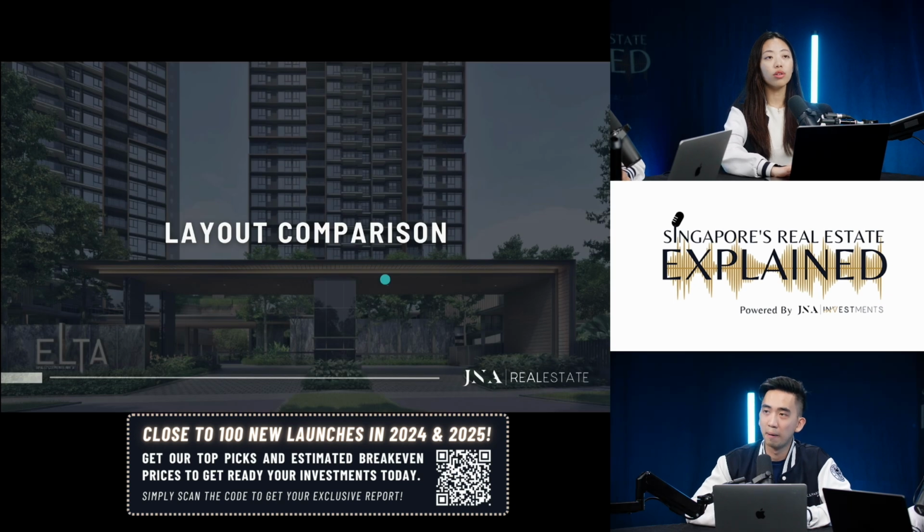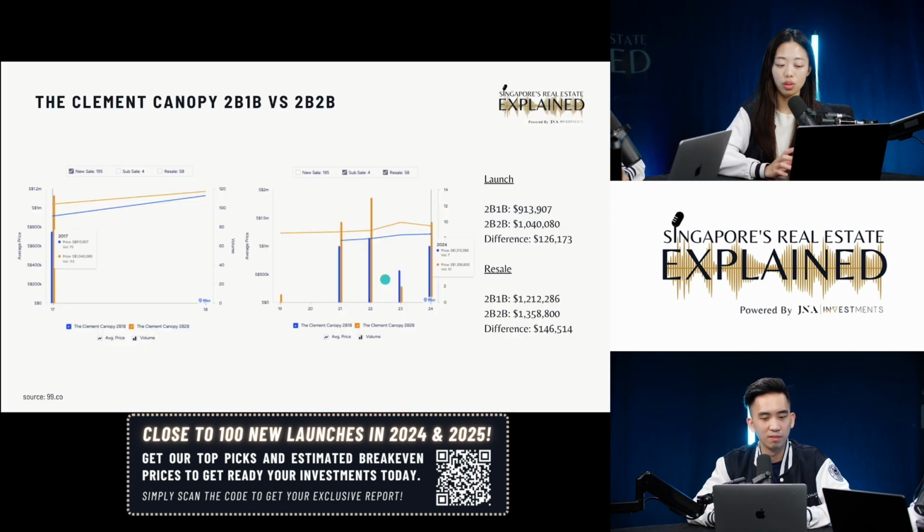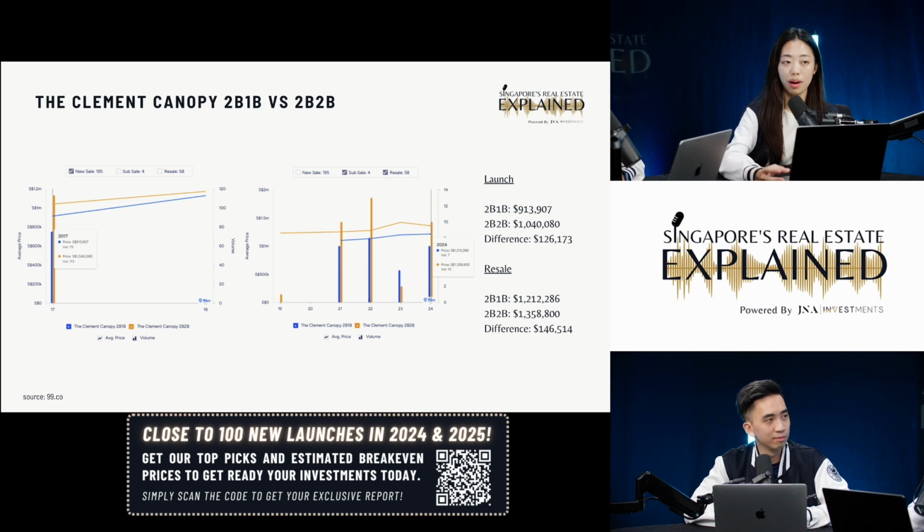Okay. So the next thing to look at is the layout comparison. When does it make sense to buy a 2-bed, 1-bath? If let's say the difference is 200,000, which one should you go for? So what we're going to do is look at how much people actually paid for the resale of, let's say, a 2 bed, 1 bath during the launch, as well as when it came TOP, how much the resale people were going to pay for it.